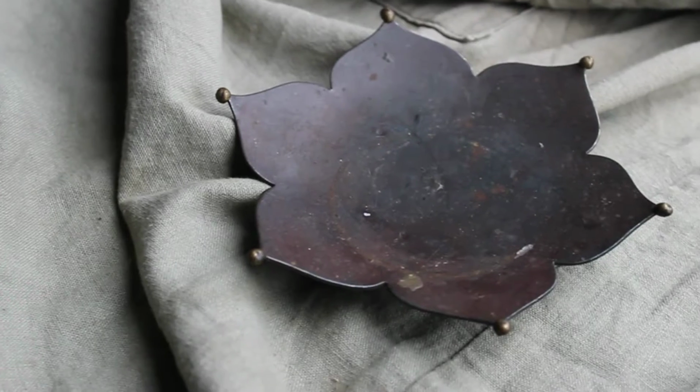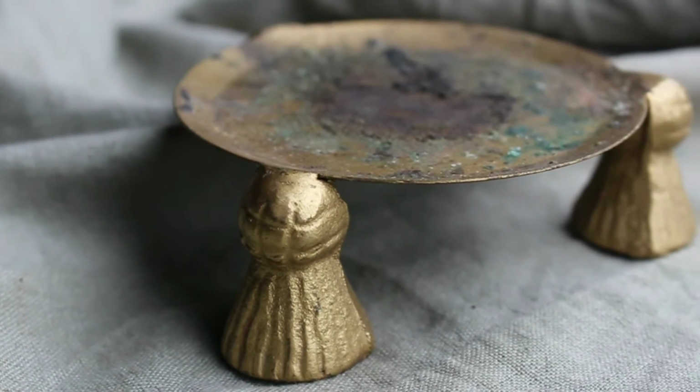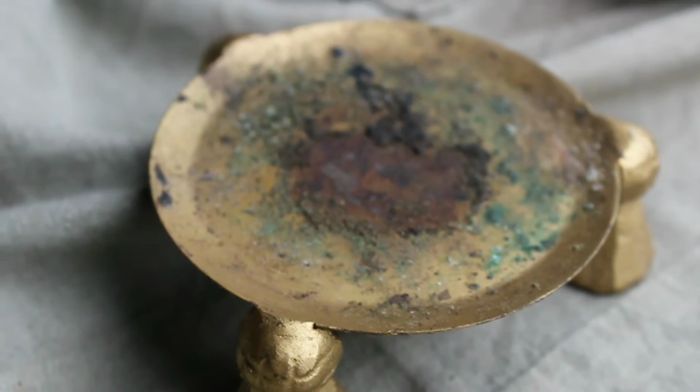So this is kind of related to bowls, but these are little trays. This one's kind of a lotus shape, which is nice when working with one of the chakra energies. And this one's just kind of royal looking. I've used it to burn essential oil mixes on top of it and put a little candle underneath it. Not super safe, but it worked.